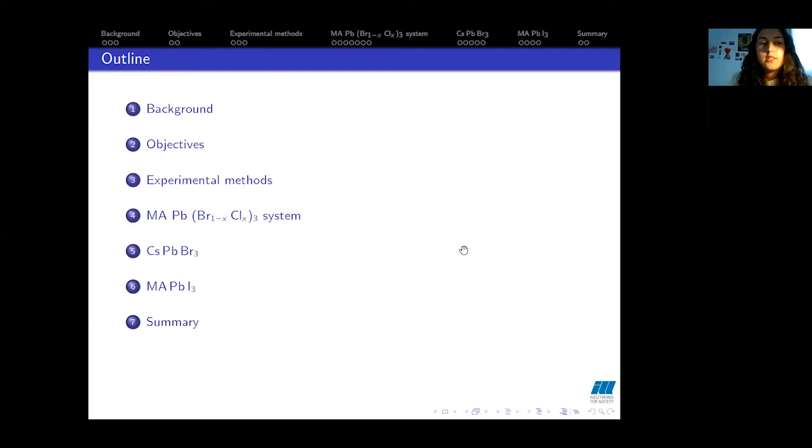So this is the outline that I'm going to follow. I'm going to start with a little bit of background information to motivate why we're doing this project. Then I will set the objectives that we have. Then I will explain all the experimental methods that we use, from the synthesis of the crystals to the electro-optical characterization. Then I will show three sets of samples from which we have a complete overview and results that make a complete picture of the samples. And I will finish with a summary and conclusions.